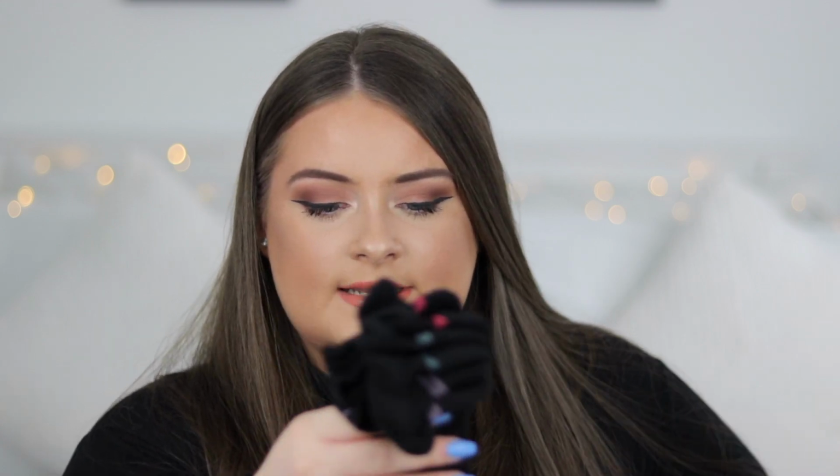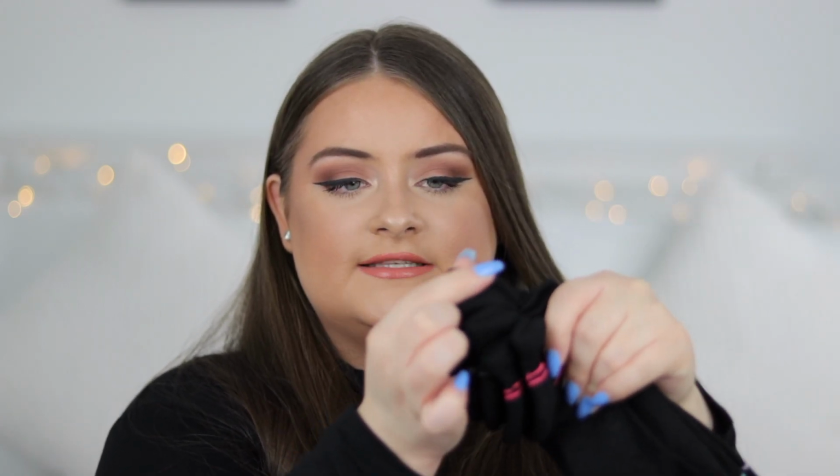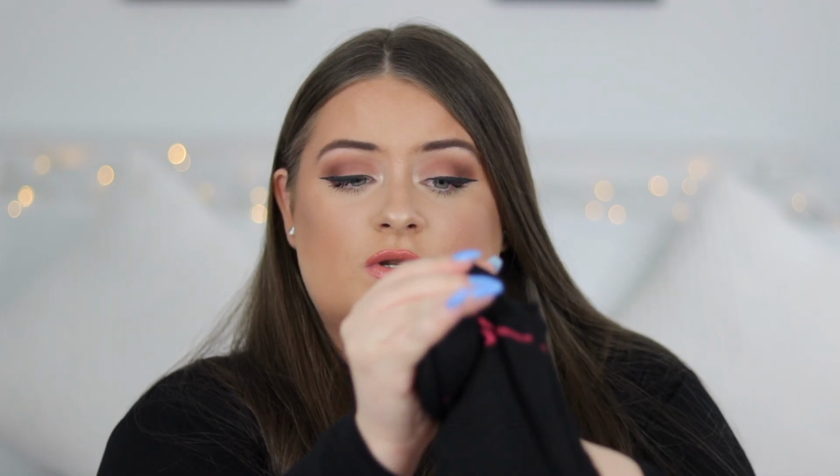And then the other ones I have are these shoe liner socks, and these ones actually have little cushion bits around the ankle so that your trainers and things don't dig in, which I think is really, really clever. So these ones are only £2.